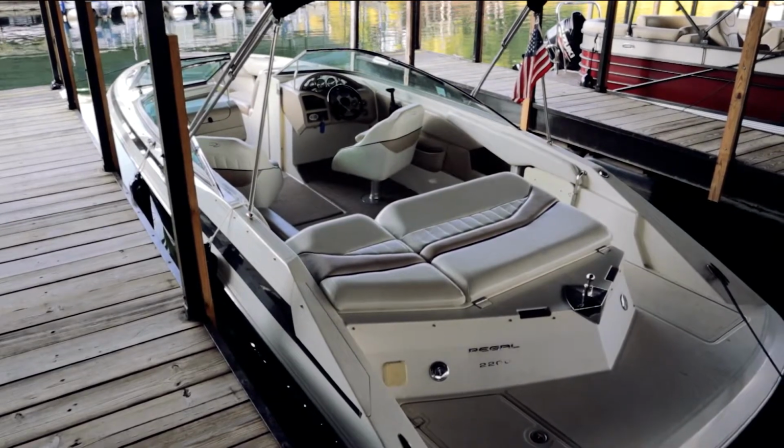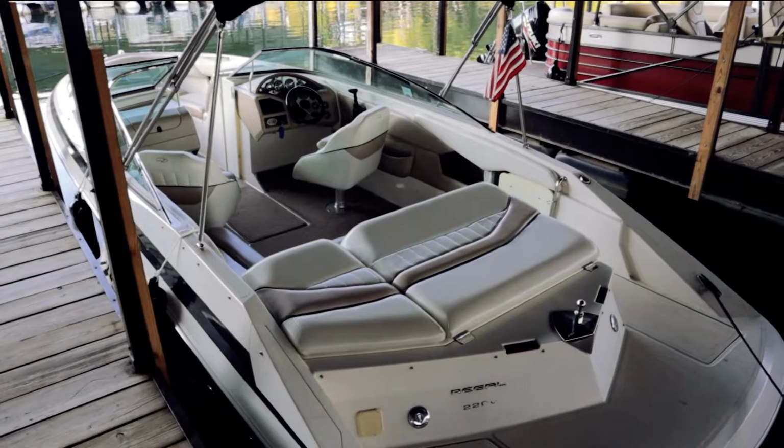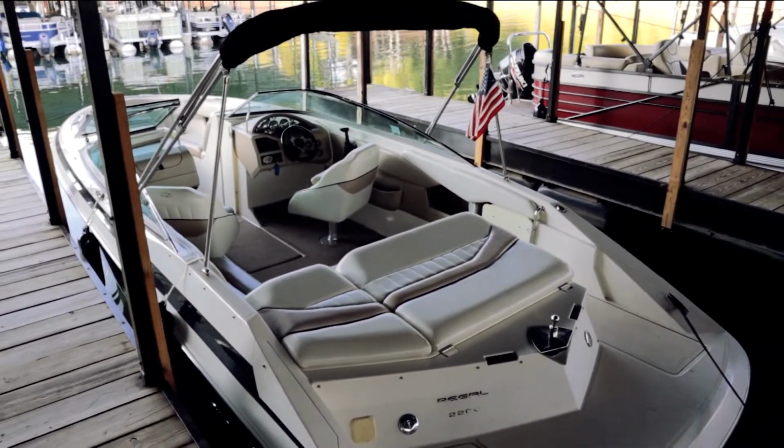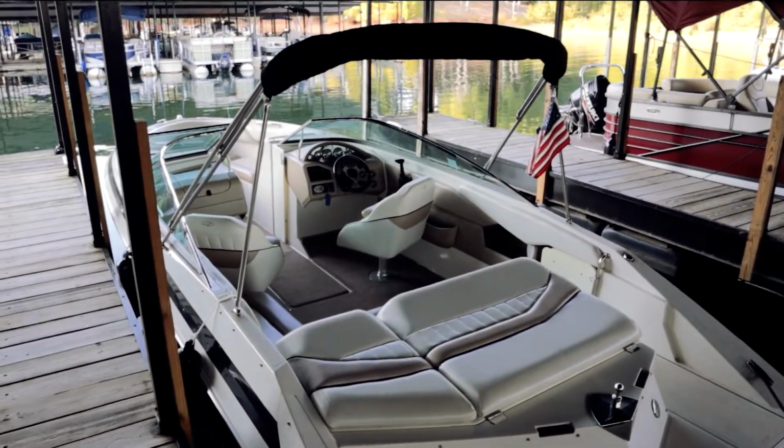I guess a couple more things about the boat as we go before I hop on. This thing only had like 230 hours when I hopped on it. We're up to 250. It's in really good shape. There are some minor things, and I'm going to talk about those as we go through it.